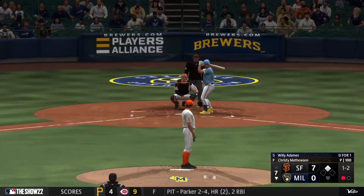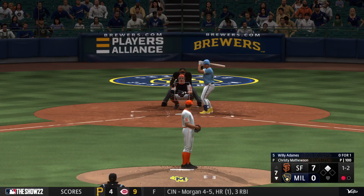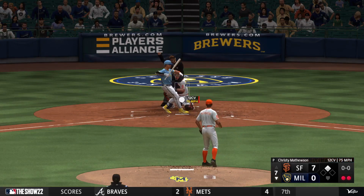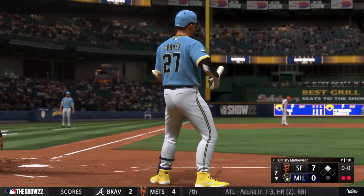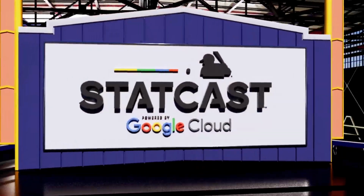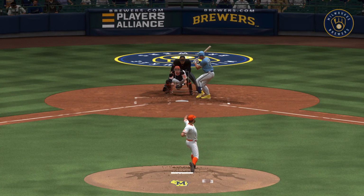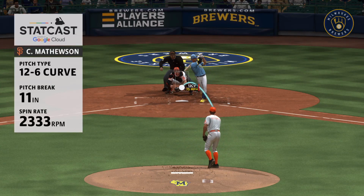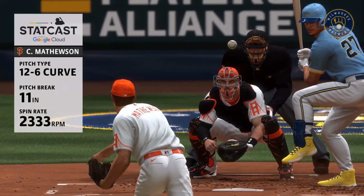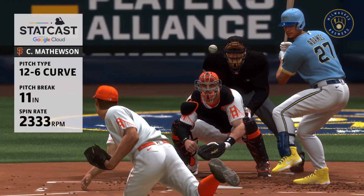One out and a runner at second. Swing and a miss, and he struck him out. Adames down on strikes. I mean, there aren't many curveballs in the sport today that break like that thing does. Huge movement. It's so difficult to get on the same plane and even think about squaring it up, let alone get a piece and hope he throws something else to keep the at-bat alive.